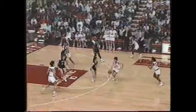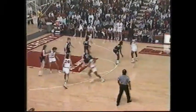Lynn Ust lost it, but somehow gets it back. Boy, she looked like one of the Globetrotters on that maneuver. Great job of keeping that ball alive. Here is Ust. Right side, inside. Hansen gets position, puts it up, no, but Tanya will go to the line and she draws the foul.